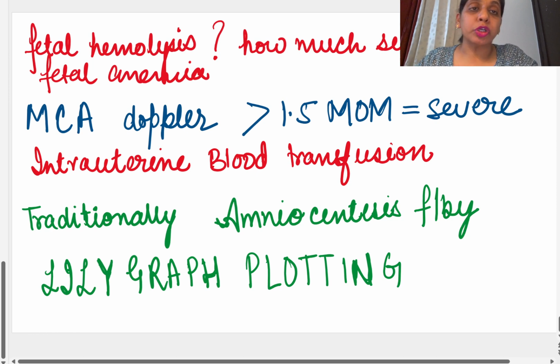So this was a question of NEET PG 2020, and the question of FMG was how much is the dose of anti-D we give to the mother after delivery, that was 300 mics. And how we calculate the severity of fetal anemia was a NEET PG 2020 question, and that is we do it by MCA Doppler these days in modern obstetrics, and if it is more than 1.5 MoM, then we give the intrauterine blood transfusion. That was all about these two very important topics.